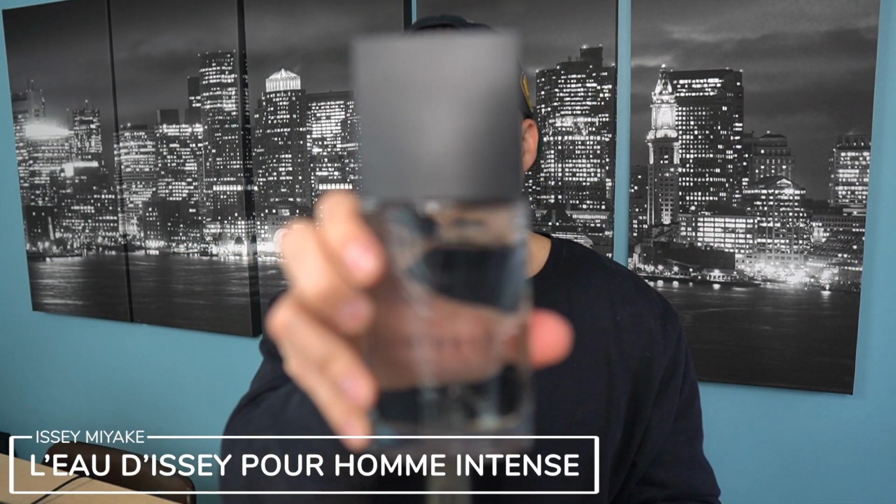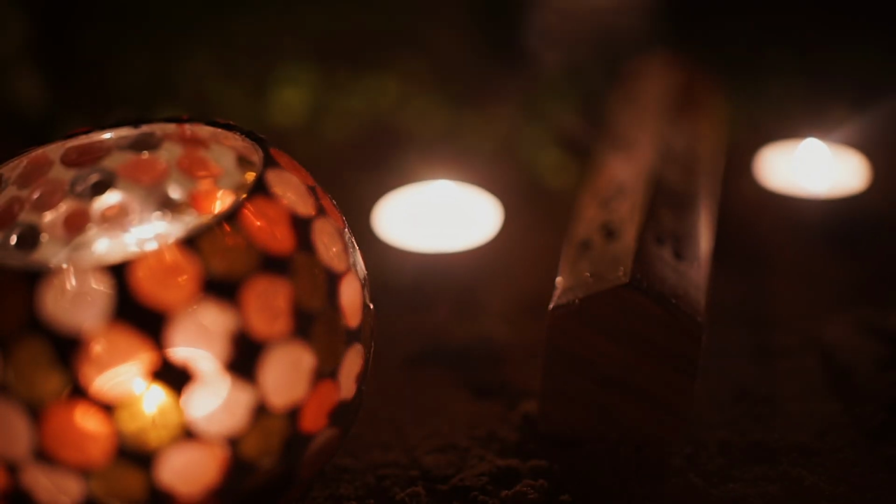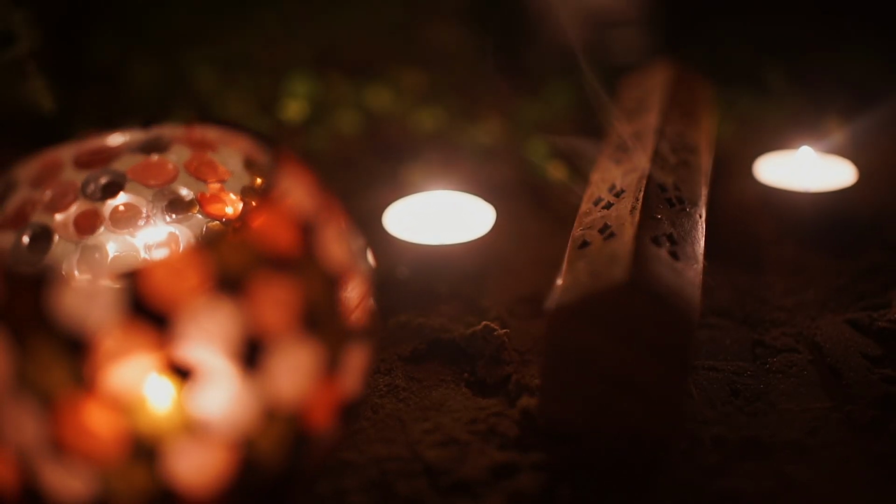The scent I went with on Wednesday is an absolute sleeper fragrance. I love this one, and you can find it super cheap. The scent I'm talking about is L'Odyssée Pour Homme Intense from Issey Miyake. Beautiful blend of unlimited spice in here. But what makes it interesting is all the elements here. It is bright, it is fresh, it is warm, it is spicy. They add this incense note in here that is so interesting and dynamic.